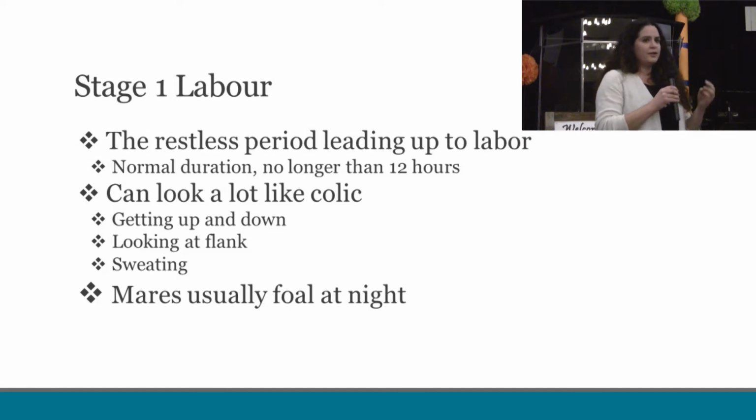Stage 1 of labor, there's going to be 3 stages. Stage 1 is the restless period. This can be anywhere up to 12 hours. You might see her get a little antsy. She might churn up that manure like we talked about. It can look a lot like colic. So if your mare's sitting there, getting sweaty, going up and down, looking at her sides, that can all be signs of stage 1 labor. And that usually leads up to a night foaling.